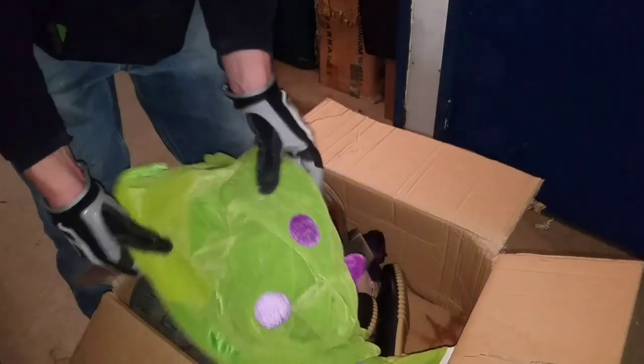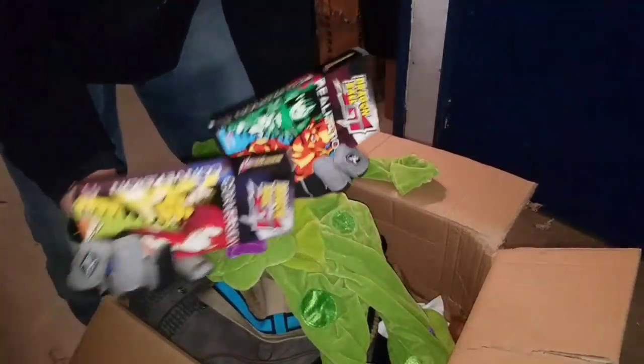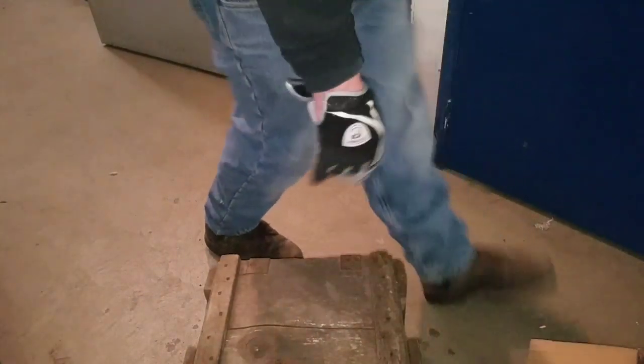Some kind of little Halloween outfit here. A Dragon Ball. That's a good sign. Some Dragon Ball Z. So, we got some Japanese anime.